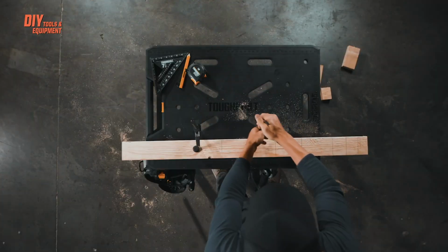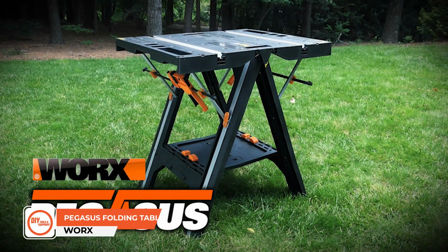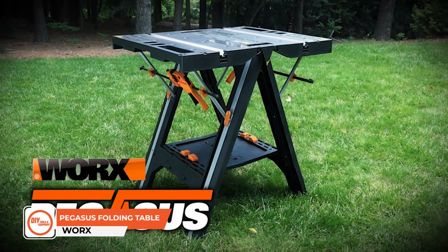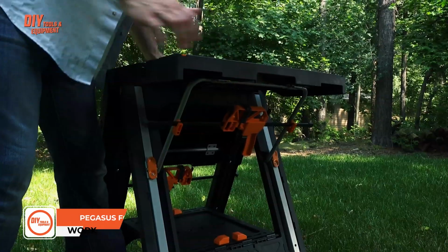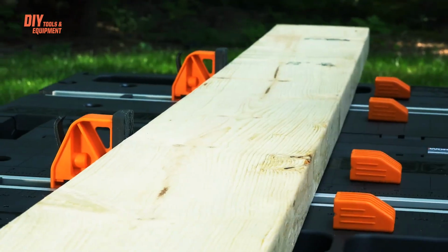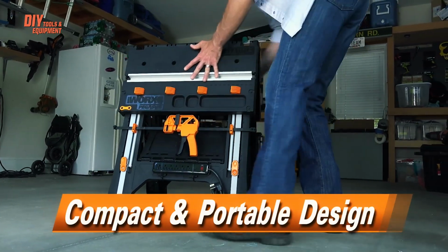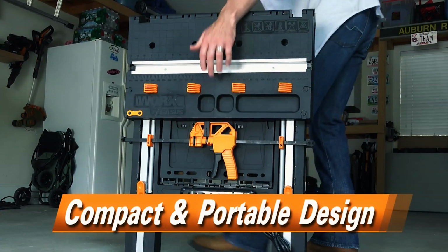Handling and securing materials can be difficult and unsafe. The Worx Pegasus folding work table and sawhorse solves these issues by providing a sturdy, multi-purpose platform that securely holds materials with its integrated clamping system. It easily folds down for quick storage and transport, making it perfect for any job site or workshop.